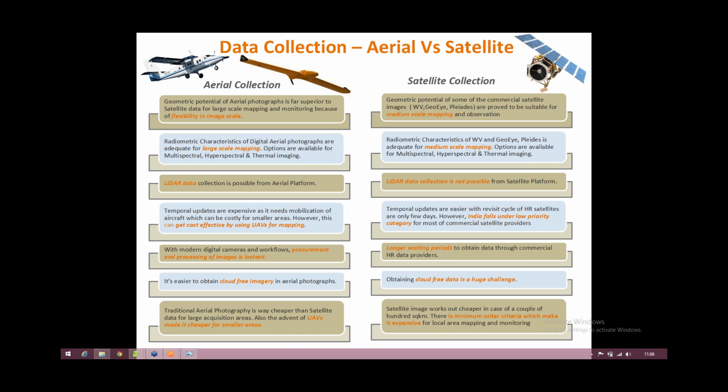Traditional aerial photography is definitely way cheaper than using satellite imagery, just because you can do smaller areas without spending the huge amounts that you do have to when you want to collect a satellite image, because there are restrictions in terms of a minimum order.